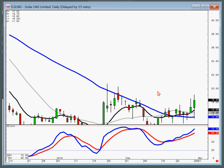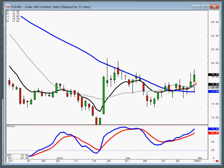GLNG, another one that moved up nicely today. Came back, consolidated to the 50, and then went positive again. That's usually a good indication that there's going to be more upside.